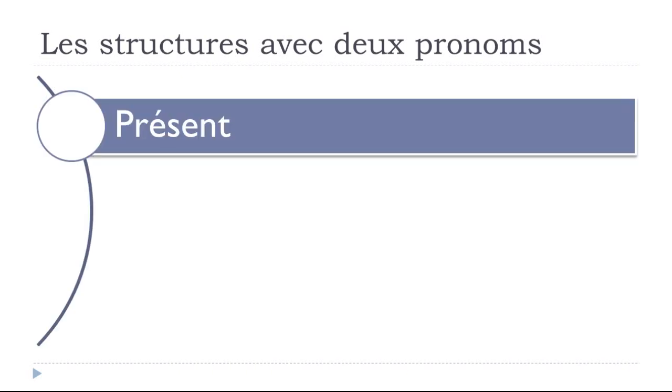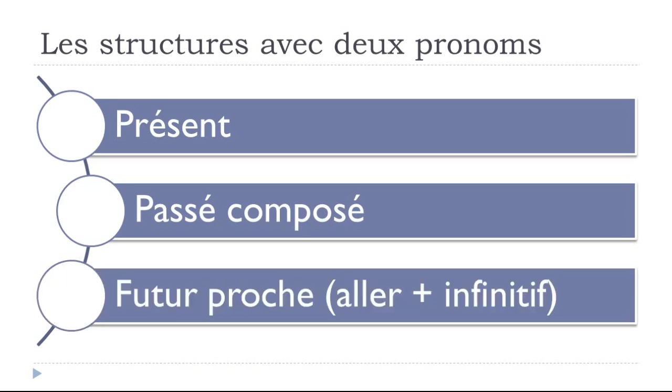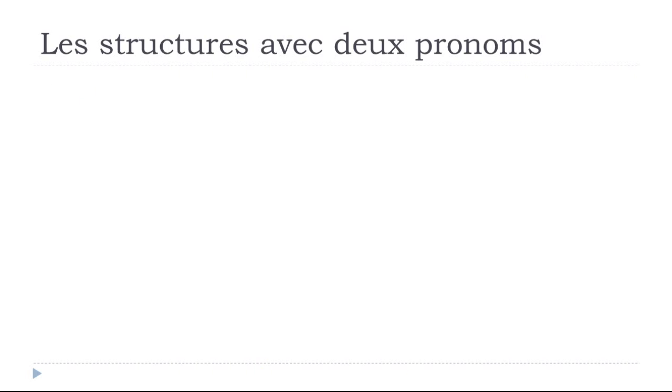Okay, so we'll see a few examples, and then I thought it might be useful to put the examples in the present form, so le présent, and then passé composé, because if you remember correctly, this passé composé is what we call a composed tense. And then the futur proche, this near future structure that we've got, and normally you make it with the verb aller, and then your verb at the infinitive. And it's quite interesting because in that case, it gives you two verbs, okay? So the question is, how do you put your pronouns when you get two verbs in your sentence? So let's see now the présent.